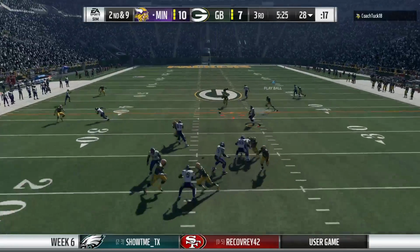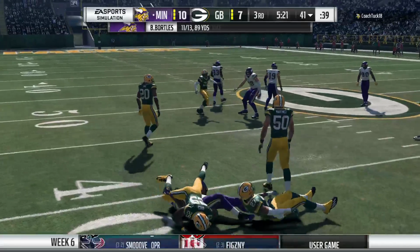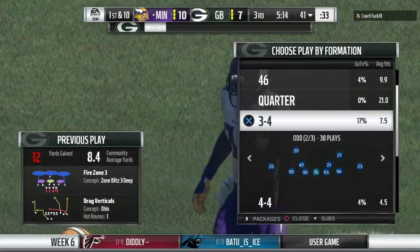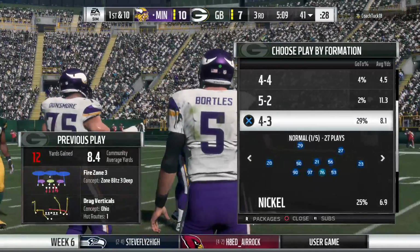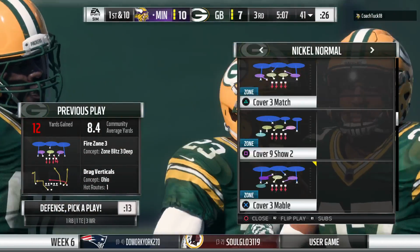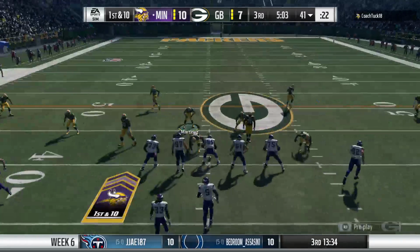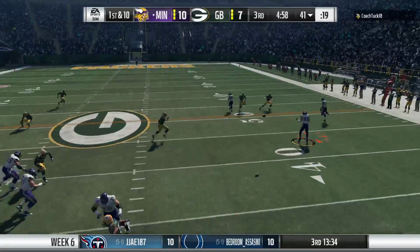Here's Bortles to throw. Strong grabs it over the middle. And they get him down, but not before he takes it across the 40-yard line. Give him 12 yards on that one. It earns him a fresh set of downs. Bortles now on 1st down.